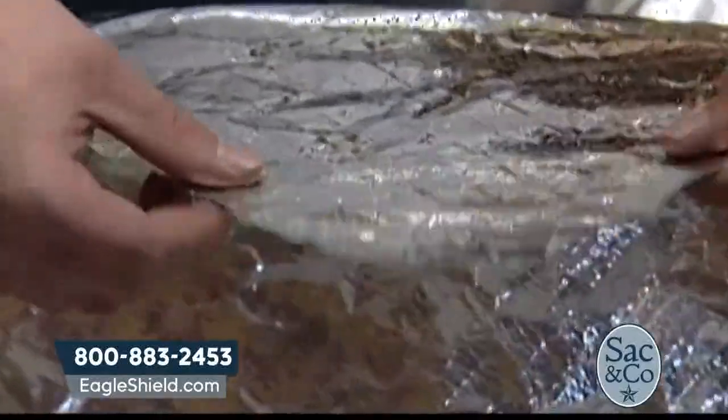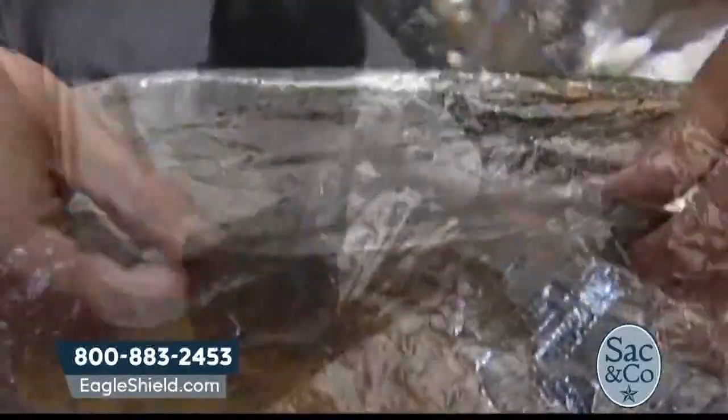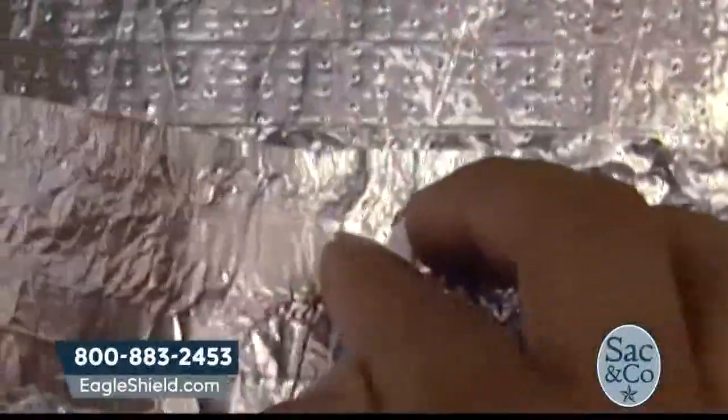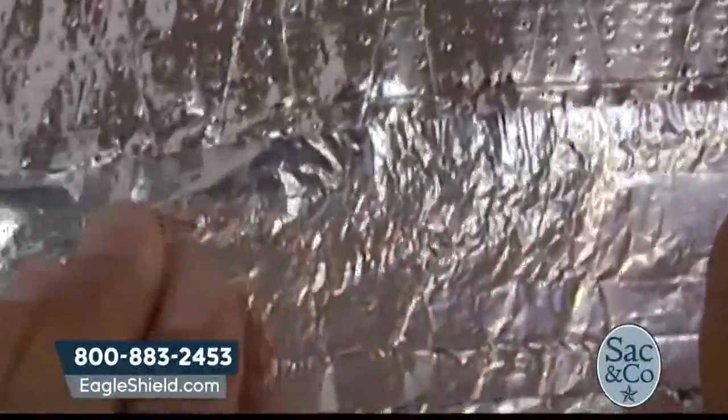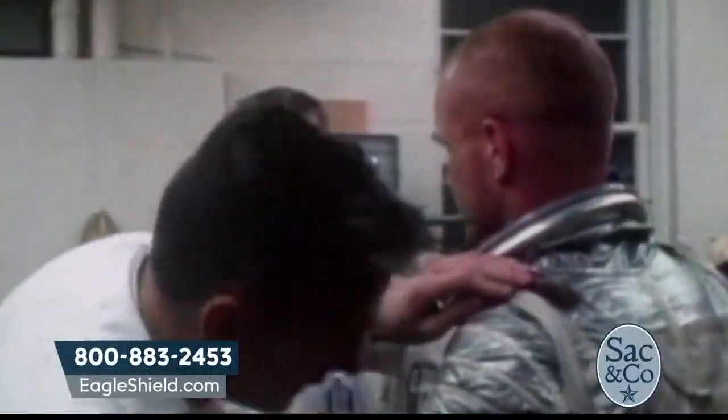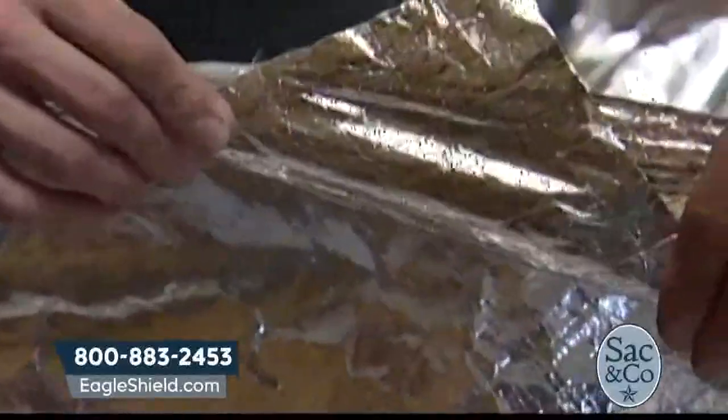Okay, and you mentioned NASA technology, so explain that further. Well, who knows more about heat and cold than NASA? In space application, they deal with a 710 degree temperature variance at the same moment. Facing the sun, 250 above zero, facing deep space, it's minus 460. And so this product allowed that astronaut to be 76 degrees, even though 710 degrees is going on.